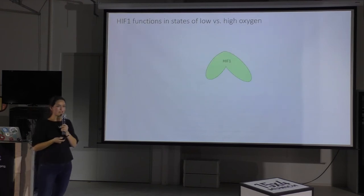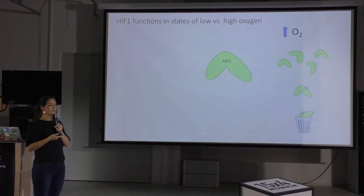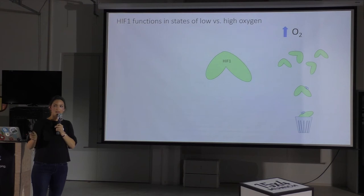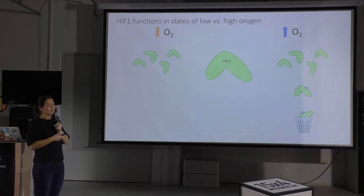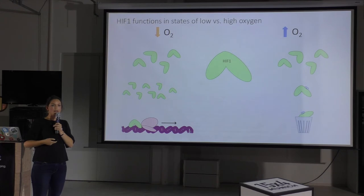So in a nutshell, what I've just told you, HIF-1 is a sensor and works like a switch-like mechanism. When there is enough oxygen, it's produced, but it finds oxygen, which is a signal to recycle it, so it's gone again right after production. In contrast, when there is oxygen lacking, it's also produced and it's accumulating because it's not recycled. And it's binding to DNA and starts different gene products.